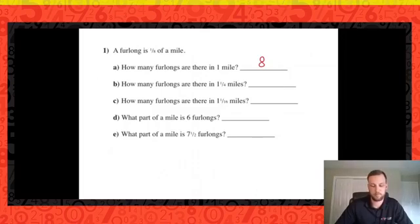So then how many furlongs are there in 1¼ miles? Well, I know that in 1 there's 8, so that gives me a good starting point. So then I'm really looking at how many 1/8 are in 1/4. How many 1/8 are in 1/4? Good. 2/8 are the same thing as 1/4, which means I have 2 more from part A, which gets us to 10. Nice job.